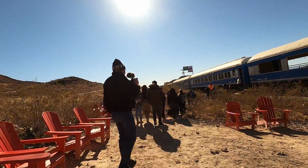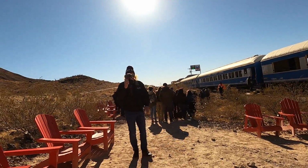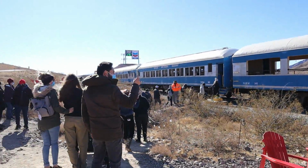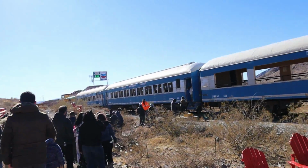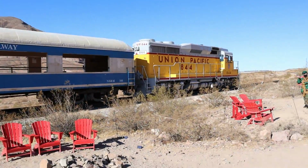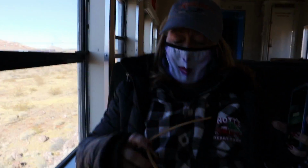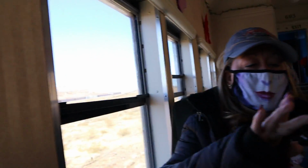So we're socially distant, getting on the train. There's Randy. Say hi. They load all the people off of the rail bikes onto the train. Cushy seats for a ride back.